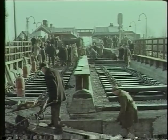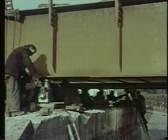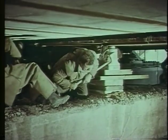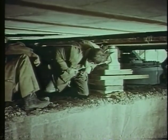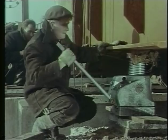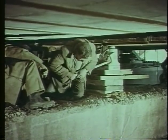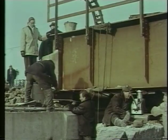Well, by noon we had it on the center line, and jacks were put in underneath, using the remains of the old abutments to support them. That's to lift the bridge enough for the bearers and the ball bearings in their tracks to be taken out.